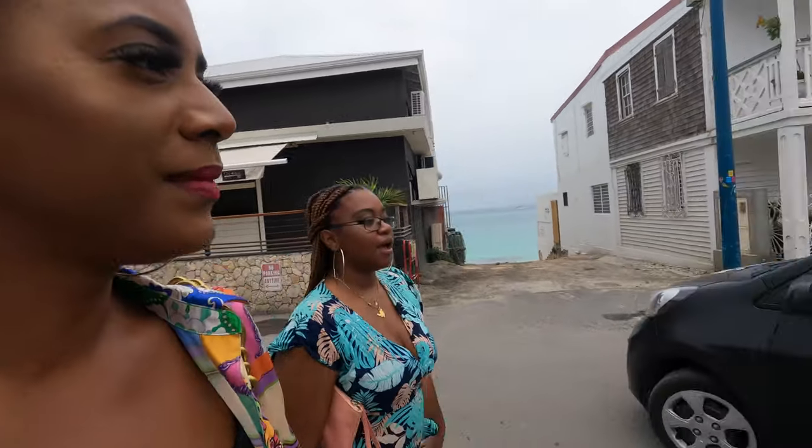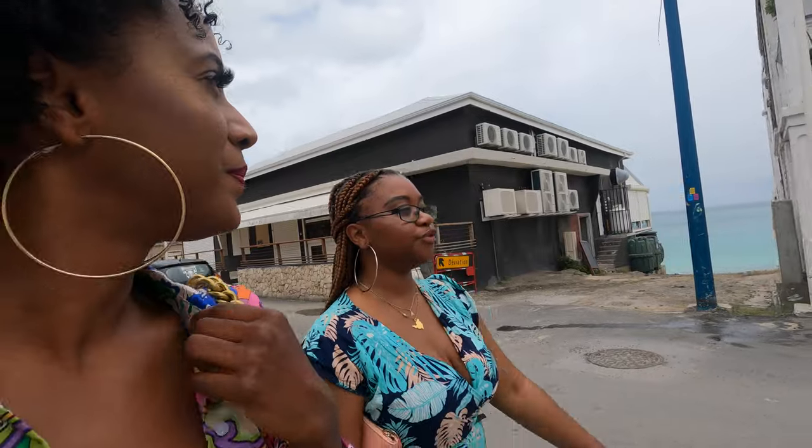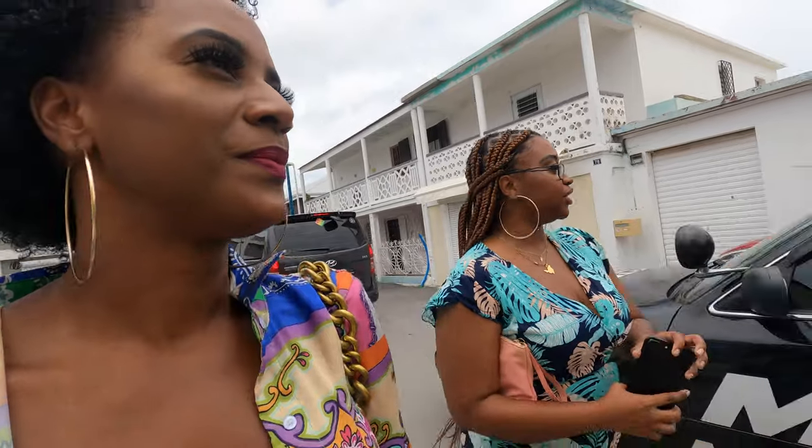Now, where are we? Tourist guide? We're currently in Grand Case. Say hi to the camera. A very popular food and shopping district on the front side of the island. Everyone says hi here as well. It's beautiful, so friendly. I don't know if they're friendly because we look cute or just because they're friendly. The point is they're saying hi, so we say hi back. So we're just walking through.